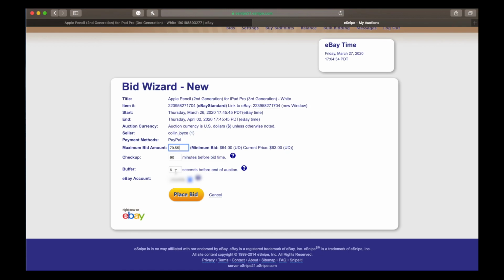What eSnipe's gonna do is gonna wait to the 6 seconds before the end of the auction, and is gonna place my bid. So this thing is currently bidding right now at 64, and somebody, let's say they have it in like at 65, my bid is gonna come in, and they're not gonna have any time to outbid me. eSnipe also goes in 90 minutes, as you see here, you can set for different times, but it'll go in 90 minutes before the bid time and see what the price is, to see if it's already too high for you. And they'll email you saying, hey, it's too high, do you want to adjust your bid?